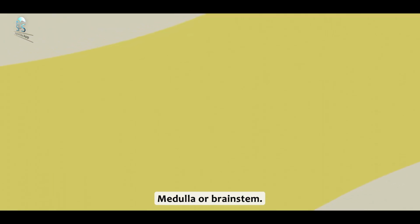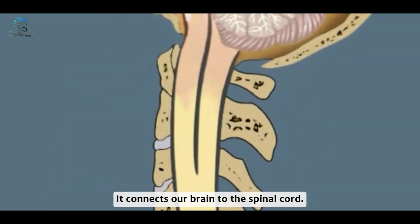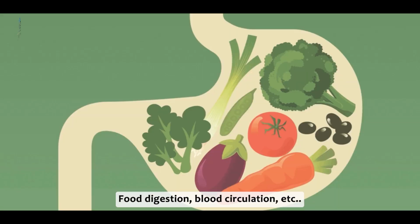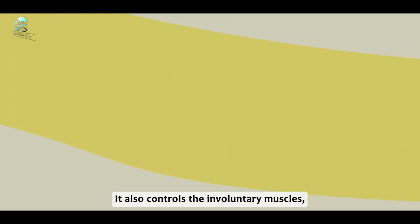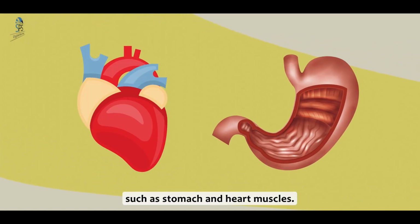Medulla or brainstem. Beneath the cerebellum lies the bulb-shaped medulla. It connects our brain to the spinal cord. It is responsible for breathing, food digestion, blood circulation, etc. It also controls the involuntary muscles such as stomach and heart muscles.